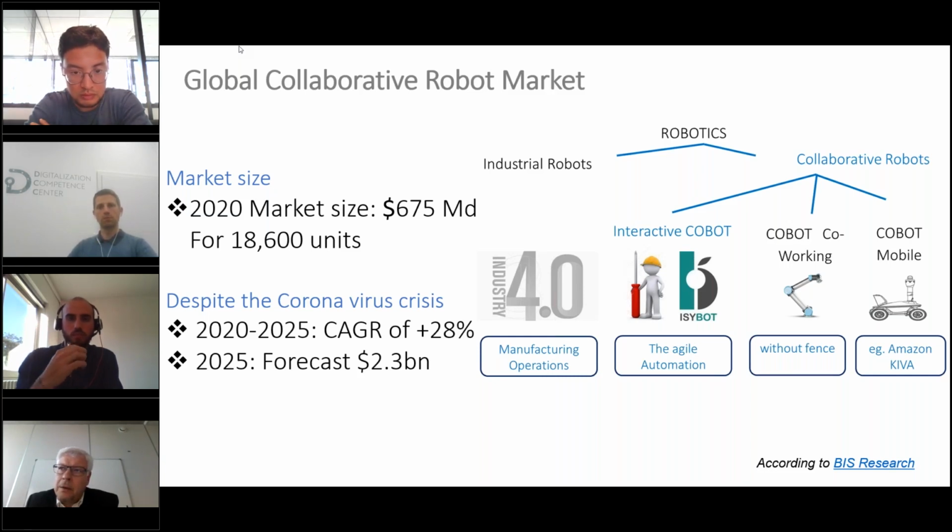And more and more we can see that, until now, cobot payload was 5 kilos. Most of the robots are around that. And more you have a growth of cobots with higher payloads, 10, 15, and now we can find some at 25 kilos for material handling operations. Yes, that we can say also.